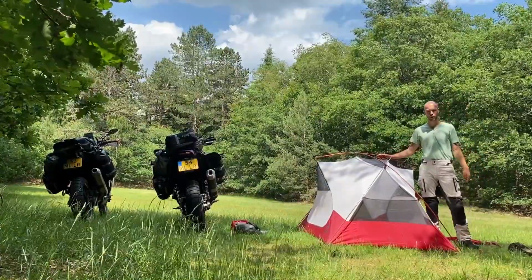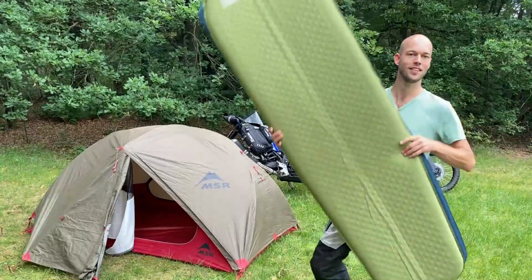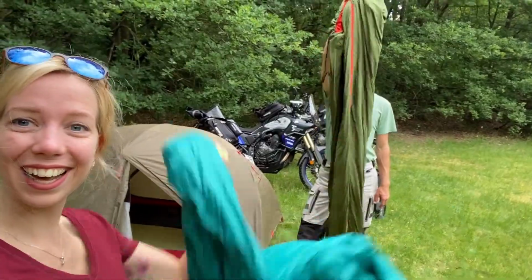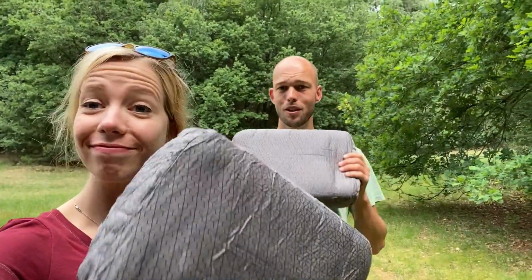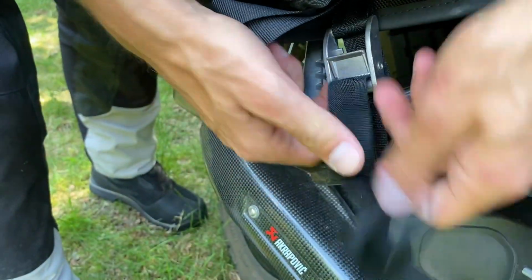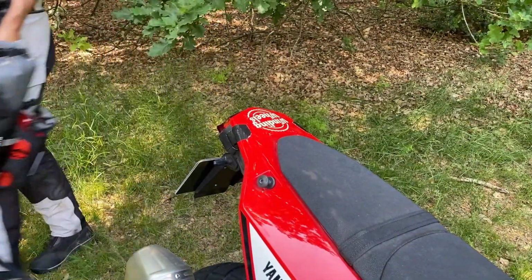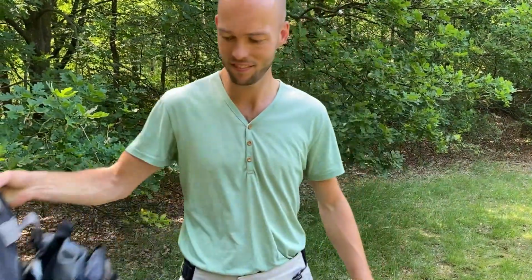So this is what the tent looks like without the rain fly. We've got our mattresses. We've got our sleeping bags. For that Hilton class comfort, we've got ourselves some nice pillows. The tent is pitched, we took the luggage off the bikes, now it's time to ride.